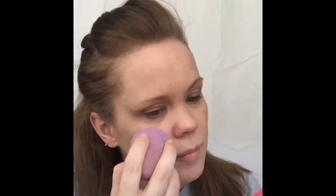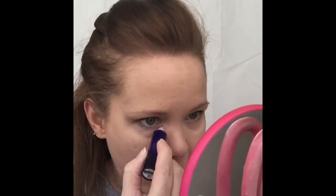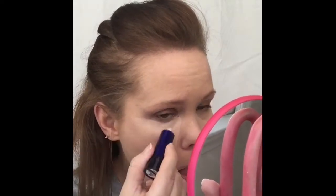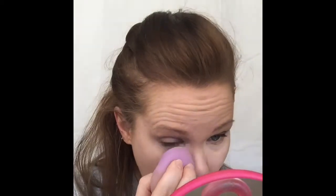And I'm going to take a damp beauty blender. Oh, that looks really nice, actually. It really lays really pretty. I'm very surprised. All in the technique. And do my under eyes. And I draw a little bit wider range. Blender again, and we're just going to blend it in.